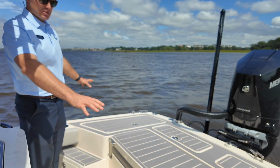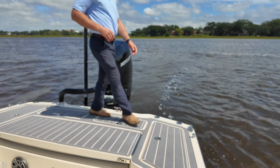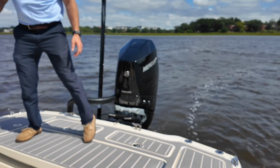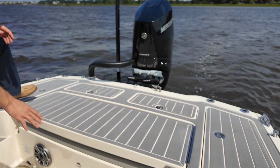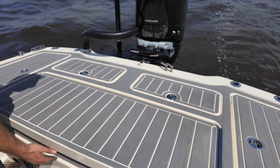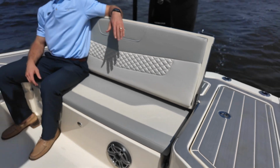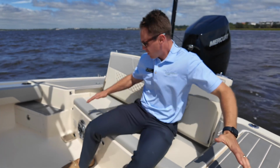This is a 281 XSS, 2025 model year. Awesome transom space on this boat, a ton of walkable space, plenty of real estate back here, whether you're just maneuvering around the dock or you're actually using this as a casting area. We have the foam sea deck flooring throughout, so very soft and comfortable on your feet. Stern seat, backrest, folds down nice and high, easily seat 3 adults along the side.